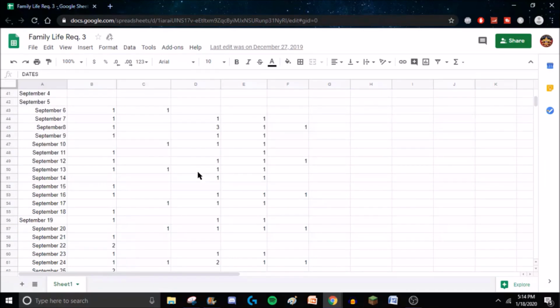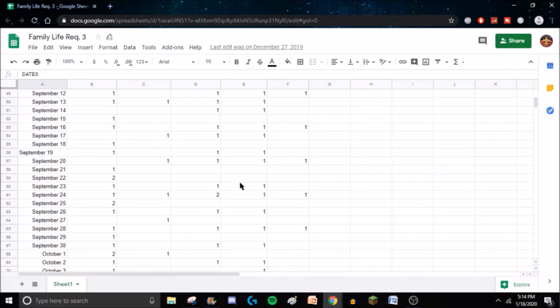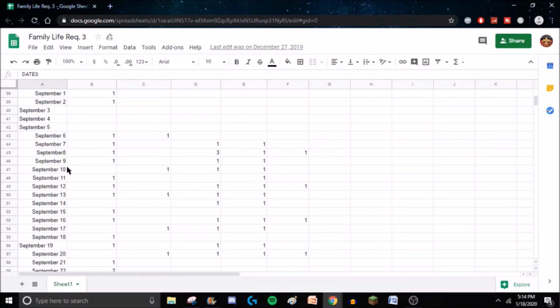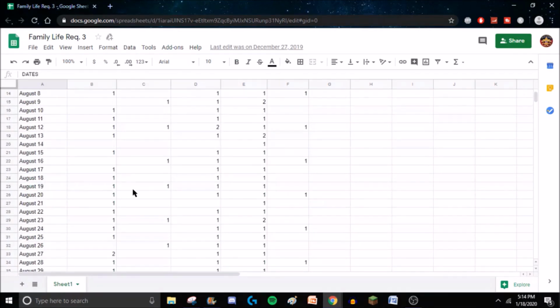Occasionally I would forget to do one thing for like a week, or sometimes let me find the gap actually. Like right, there's a gap right here. This is actually when Hurricane Dorian hit, and I'll talk more about that in a little bit. But I wasn't able to do the chores obviously because I wasn't at home because I evacuated. But basically, you can just make something like this. You can see it stops at 90. So the 90th day, it was October 22nd.